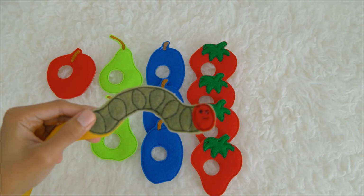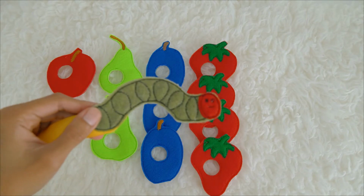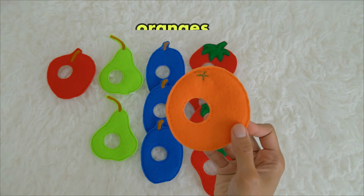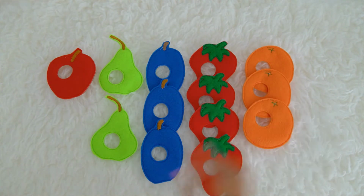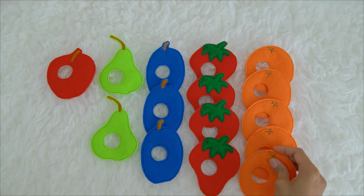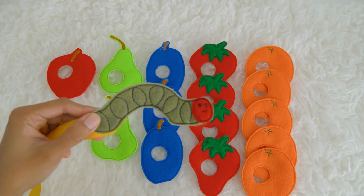On Friday, he ate through... What did the caterpillar eat on Friday? He ate through five oranges. One, two, three, four, five. But he was still hungry.